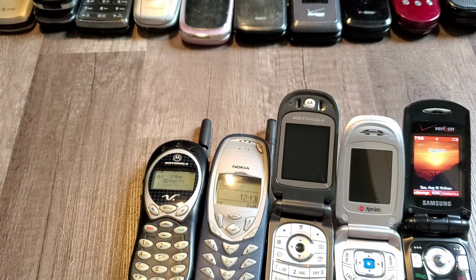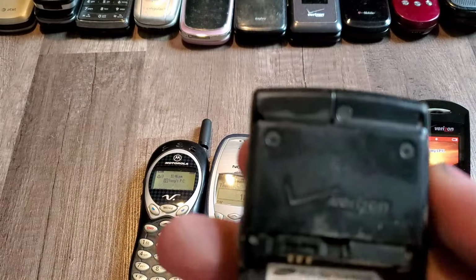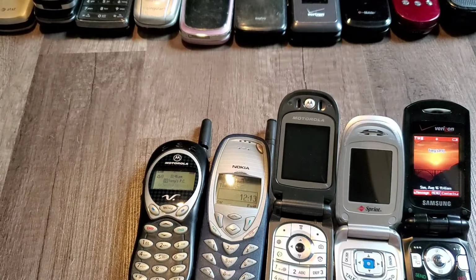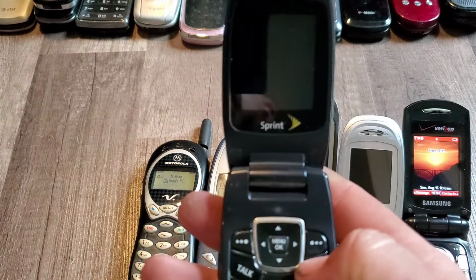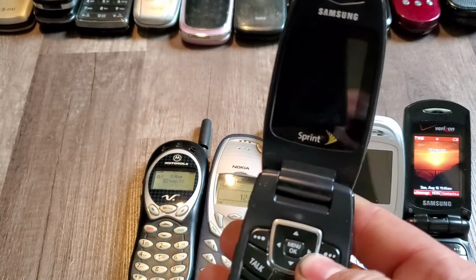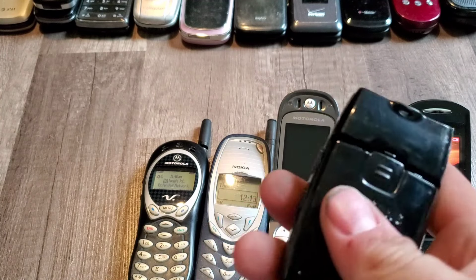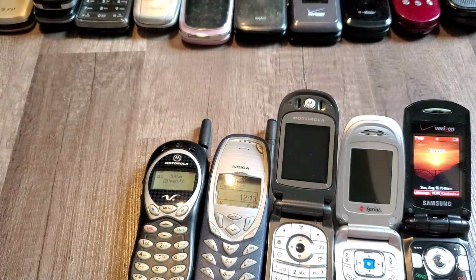And then here is another U740 with Verizon. I didn't realize I had 3 of them, but looky there. 3 black ones and 1 blue one. Here is another Samsung Sph A640. Has a battery in it, but it looks to be dead. Yeah. So I have to charge that one up. Not a lot of phones to charge up in this pile.